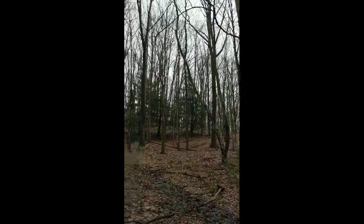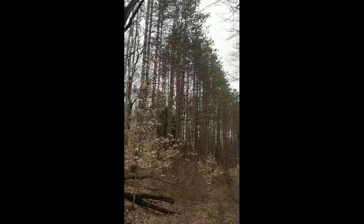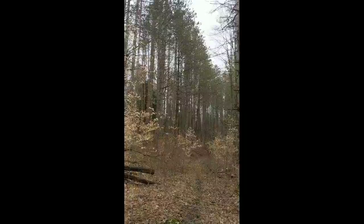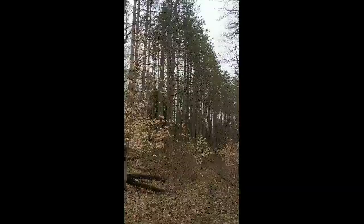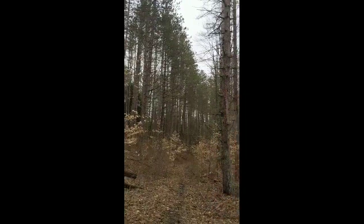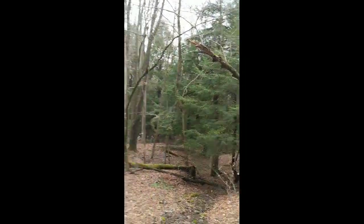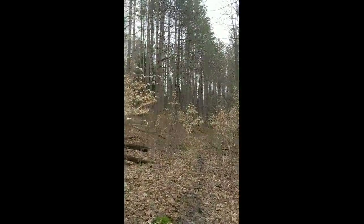If you notice, you just go from regular hemlock, maple, oak, whatever, into these tall pine, which I'm guessing they were probably planted at one time years back. They're in pretty decent rows. And over here is more hemlock. It's not far up here around this corner we'll be to the shelter.